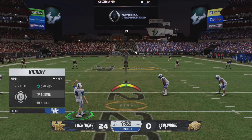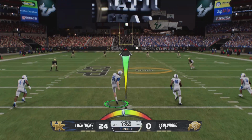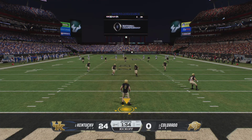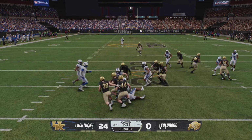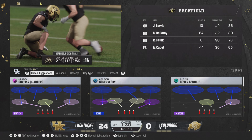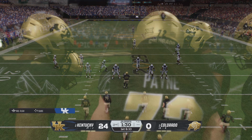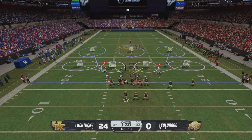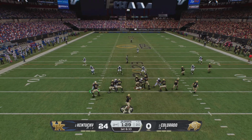Set for the kickoff here after adding to this big lead. Fields it inside the 5-yard line. He'll be tackled at the 18. That's good coverage there. And the Buffalo's offense is back out there on the field. This has been a rough 1st half. They'll have to regroup in intermission, but in the meantime, let's see if they can get some momentum going.